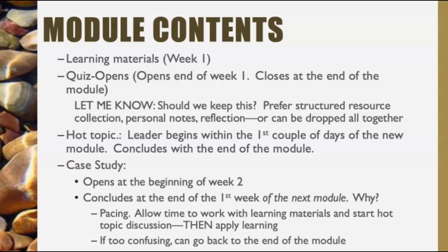Another component in the modules is the case study. Now, this one, I'm opening up work for the case study at the beginning of week 2. And the work will conclude at the end of the first week of the next module. Yes, I've made it complicated, haven't I? I have a reason. It's about pacing. My intention here is to allow you time to work with the learning materials and get your hot topics started. And then you'll begin to apply that content in the case study.